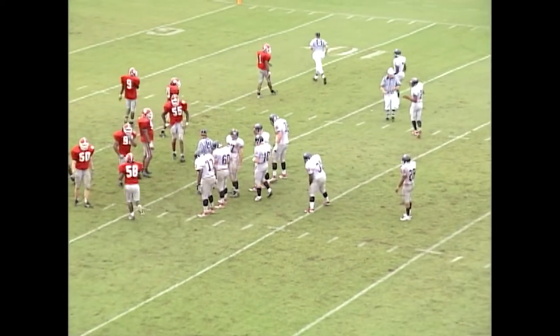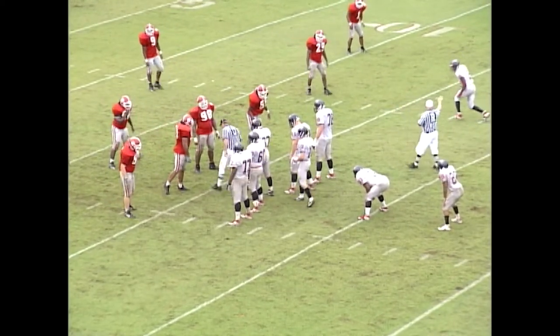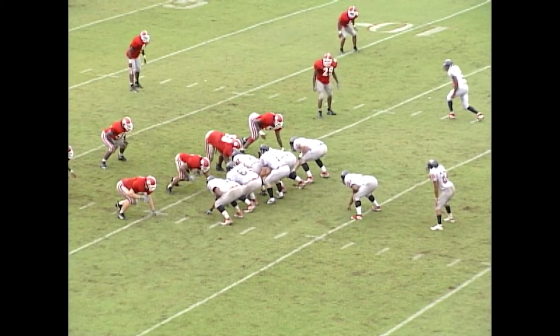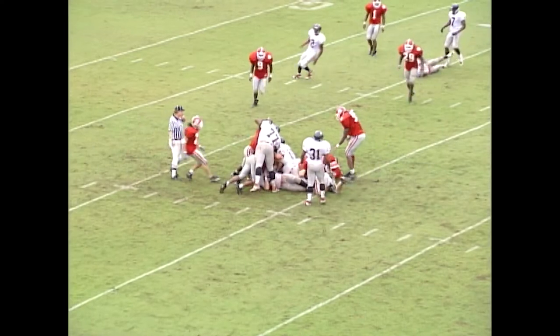Mosley to this side, C.J. Lofton and Winston Williams to the far side. Francis is your tailback, and Greg Cooper is your fullback. Ken Barnett is your quarterback. Barnett under center. Puts the man in motion, Francis. Long count. Quarterback sneak, and he gets the first down.